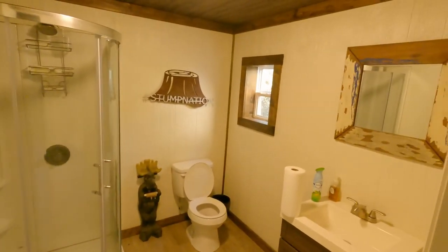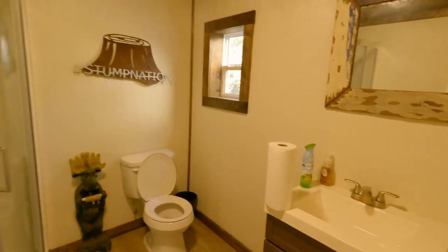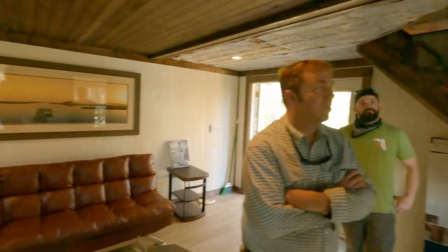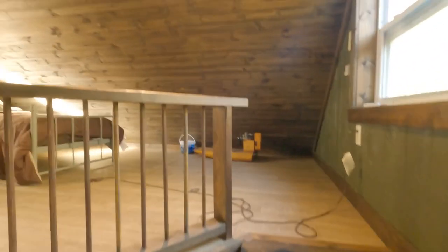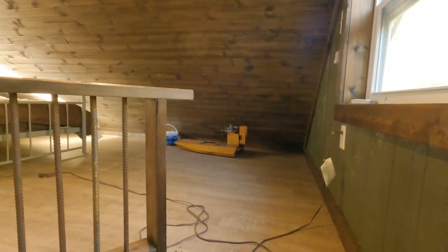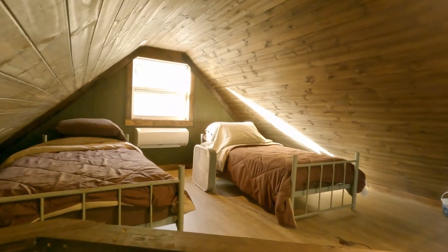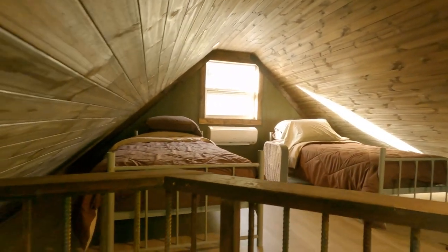Stump Nation. It's a little wide angle. The camera does a better job because it shows everything. And then you got upstairs. Is that another bunk room? Whoa. Oh yeah, you got the little airboat model there. That came with the property when we bought it. This is nice. I mean, for what it is, it's really nice.